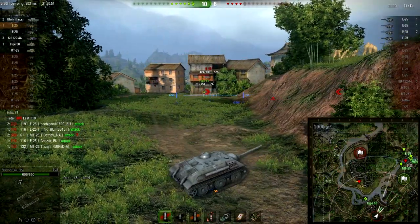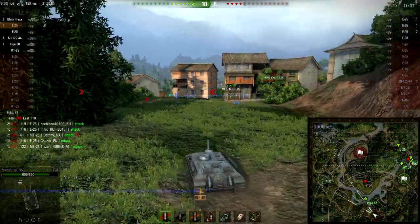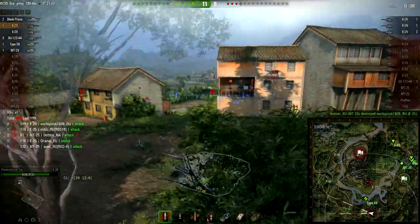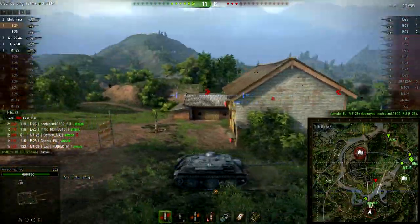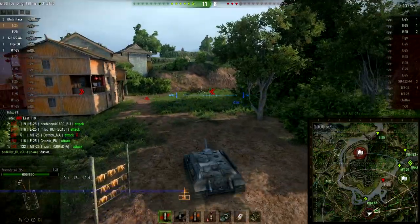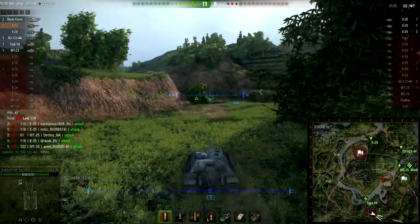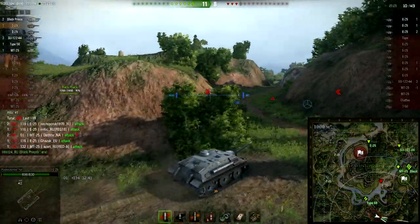Okay, an E-25 gets spotted. I'm not too familiar with this area of the map. I don't usually snipe through these houses. So let's see if I can get a shot in on the E-25. Nope, there is a house or a roof in the way. And it doesn't look like I'll be getting any more shots there. So let's head back just in case that E-25 surprises our guys back at our base.